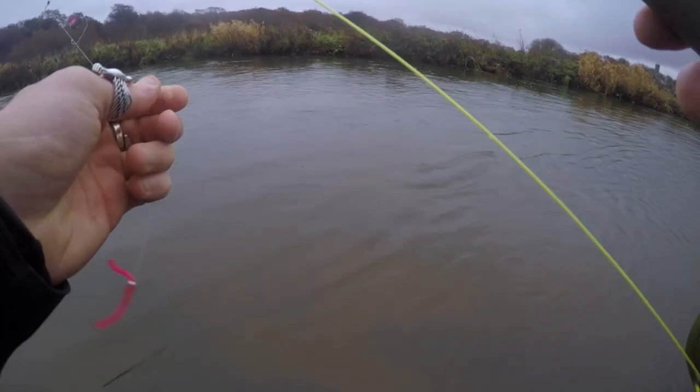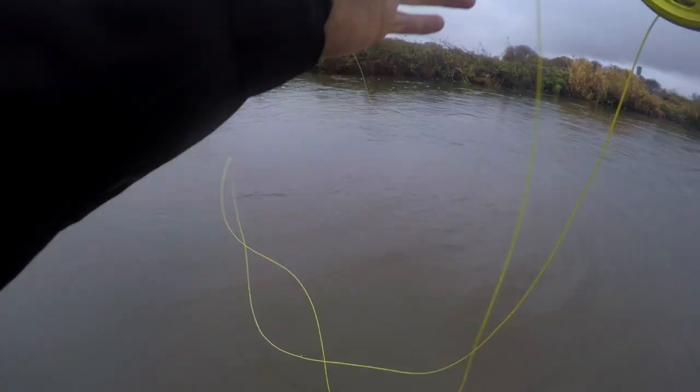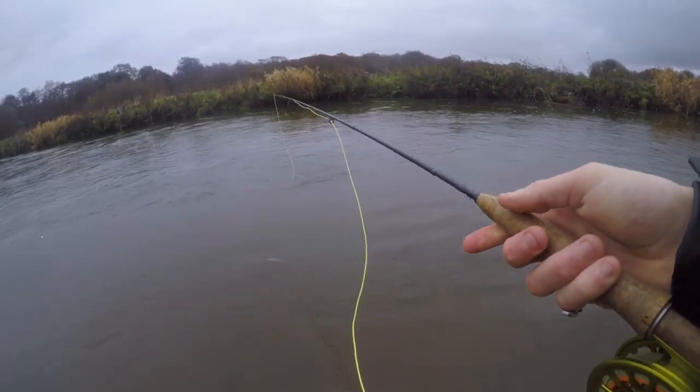Anyway, try and get my fly over to the other side. Yeah, that rod on the other side looks nice. Yeah. So you brought the Orvis on, that's good, yeah? Yeah, that's fish. Fish on. Oh! That was a great little one, mate.